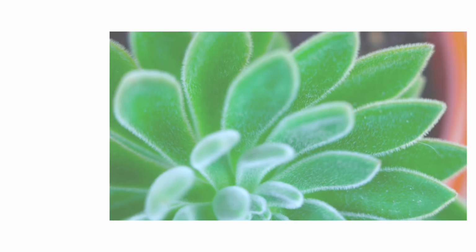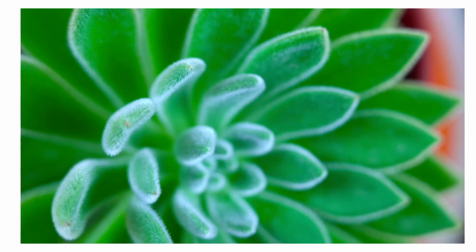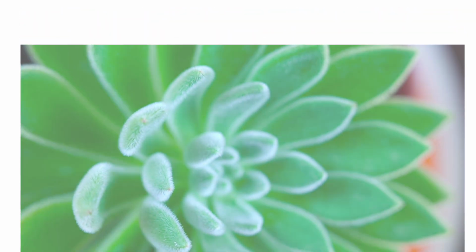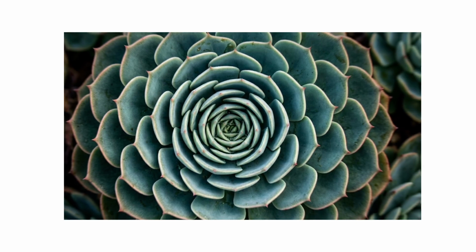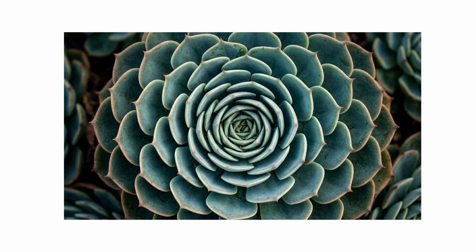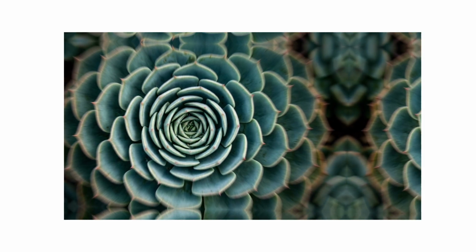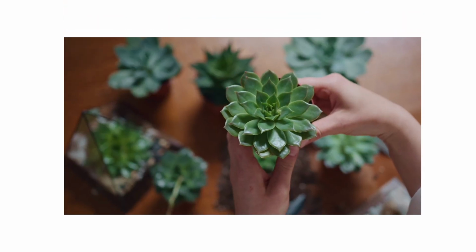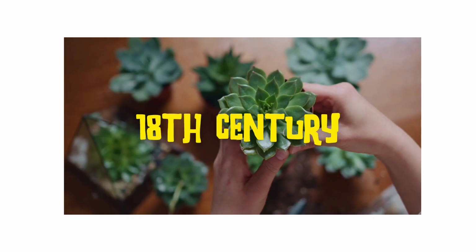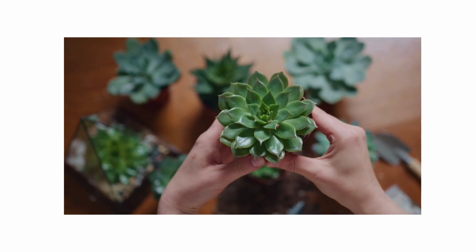Echeveria. Echeveria is probably the most recognizable succulent in the world, and the one most people picture when they hear the word succulent. The tight geometric rosette of fleshy leaves arranged in perfect spiraling layers looks almost artificial, like something designed by an architect rather than grown by nature.